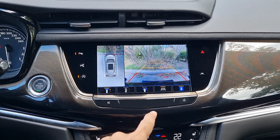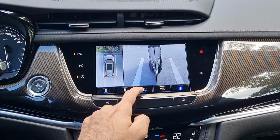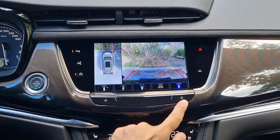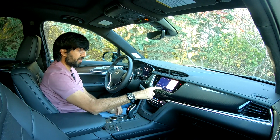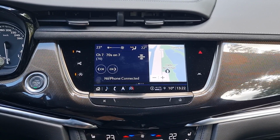Then the camera option, 360-degree cameras. You can look into this, and there are multiple options to select in terms of the view. Then we come back to the home, then the Sirius XM, and that's about it. That is how you operate this infotainment screen. There are shortcut buttons given at the bottom for home, media, phone, navigation, and also the climate controls.